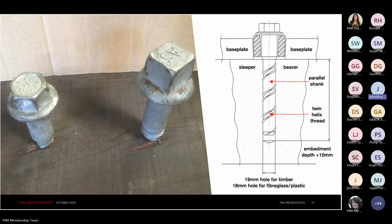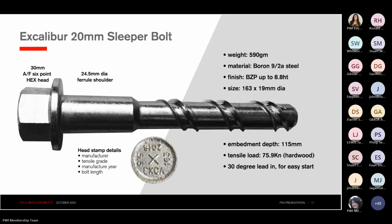You will also see from this slide that where you install an Excalibur, which is on the left of the slide, you get very minimal installation damage. Whereas when you install an AS screw spike, you would normally not see this because the base plate will be over the top of it. You get quite significant installation damage. You'll note that the AS screw spike on the right hand side is not fully set, so there's still more damage to occur on that sleeper. Can I have the next slide, please, Sarah?